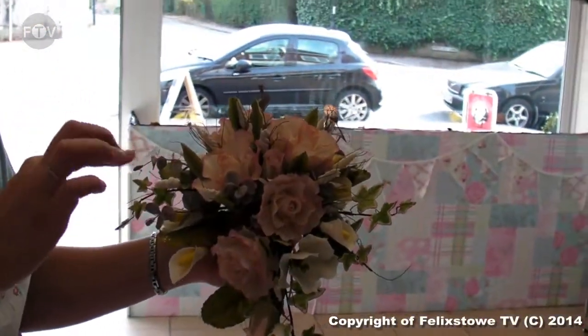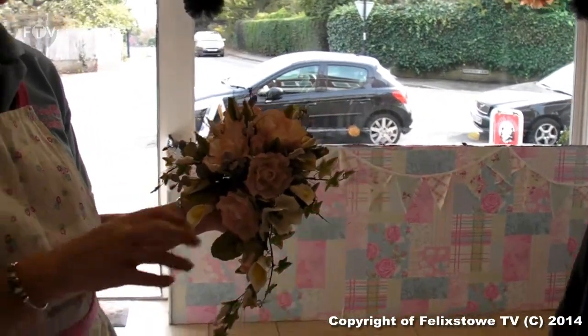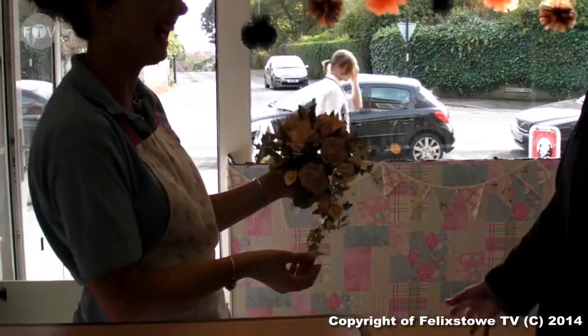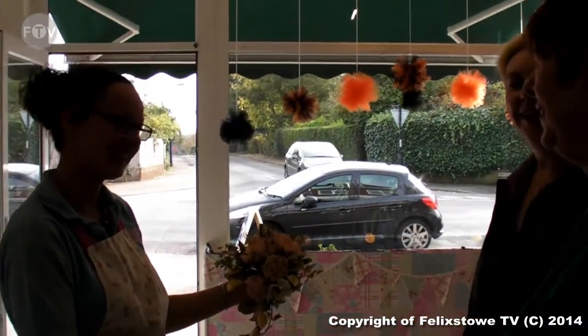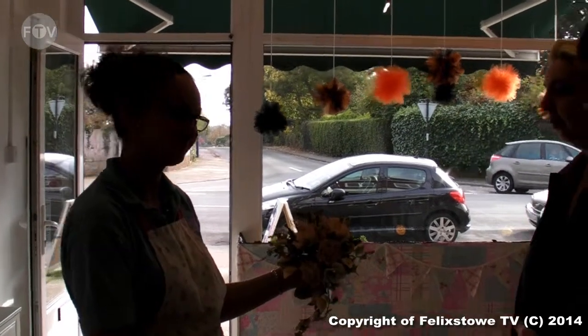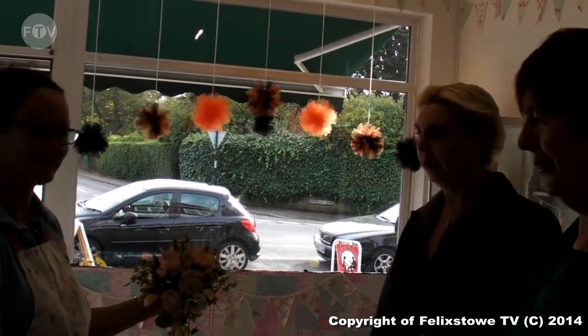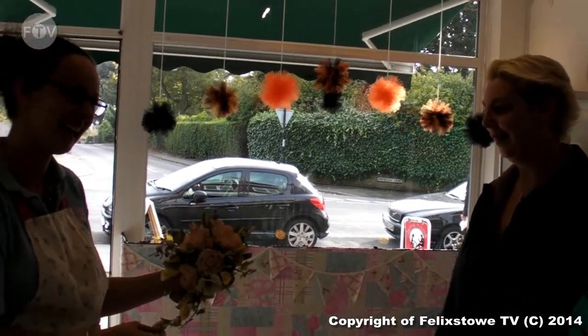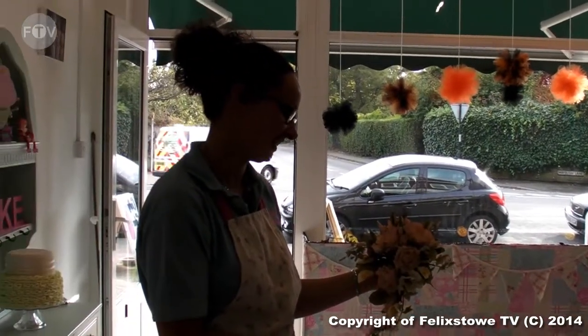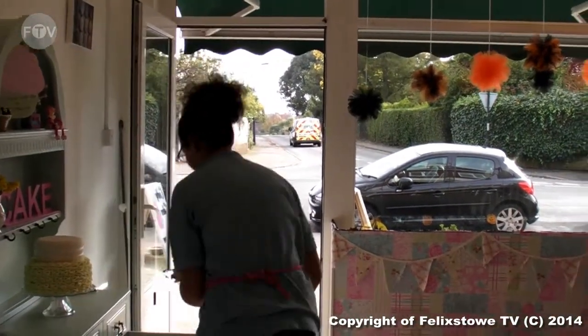And again, this is what sets you apart from just the sugar paste. You are the creme de la creme in Felixstowe. Yes, in Felixstowe. You could go to London and have a job to find this. Yeah, for sure. And you're here. You're not going anywhere, are you? No. Good. Fabulous. Absolutely fabulous. There's the lady with the talent.